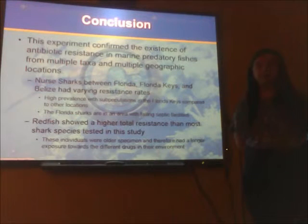This study was able to confirm the first part of its hypothesis, that antibiotic resistance was in fact present in marine predatory fishes from multiple taxa and multiple geographic locations. For example, the nurse sharks in the Florida Keys and Belize locations had varying resistance rates, and this is partially because of a high prevalence within subpopulations in the Florida Keys compared to other locations.